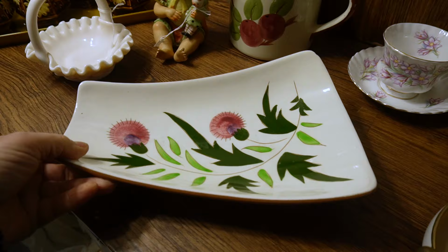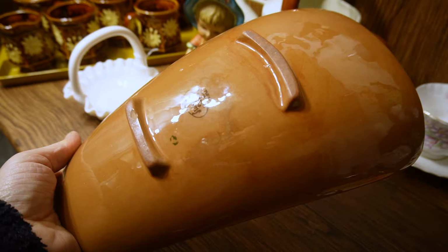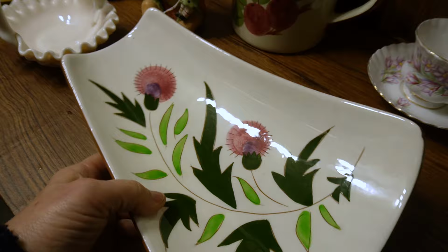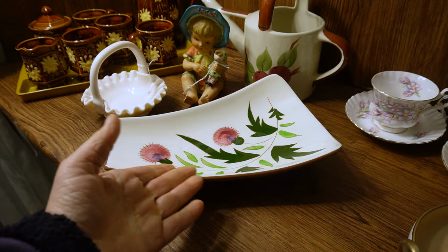Stangl pottery. I had one of those in a different pattern that was also for sale and sold in the shop. Stangl pottery. I can't read it. Tissot, I think, is the pattern. Some crazing, normal for its age, but really cool. This is more like a fruit bowl or a catch-all or asparagus.